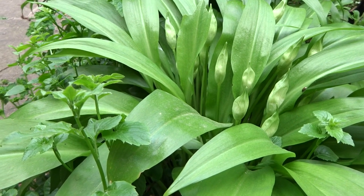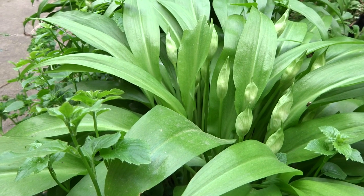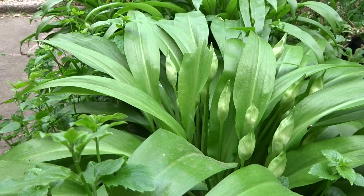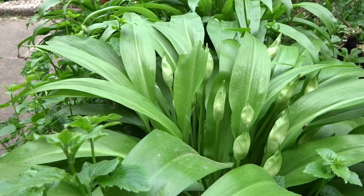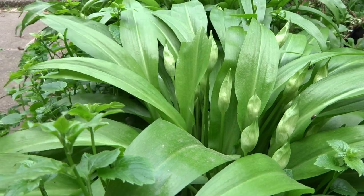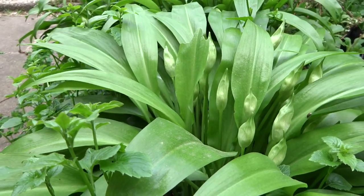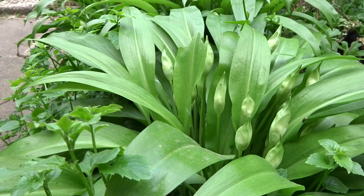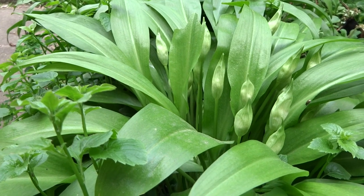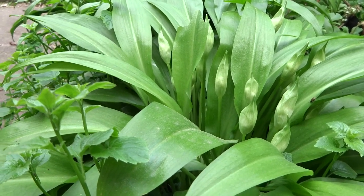Here we have some wild garlic growing. Sometimes you can usually smell this before you see it. This will produce some delicate white flowers, and this usually occurs in early May. You can eat most of this plant, and of course it does have garlic bulbs that you can dig up and add to your cooking.